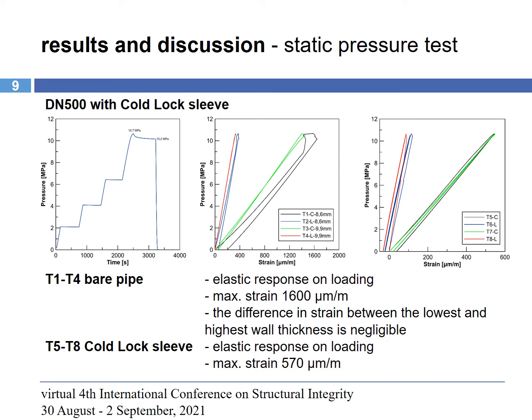Strain response at the Cold Lock sleeve is also linear. The values of maximum strain are one third lower than on the bare pipe. It's suggesting a good reinforcement by the sleeve.